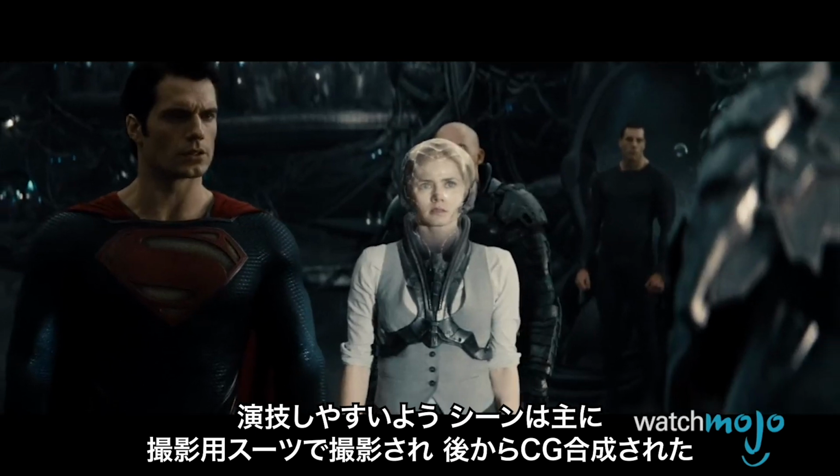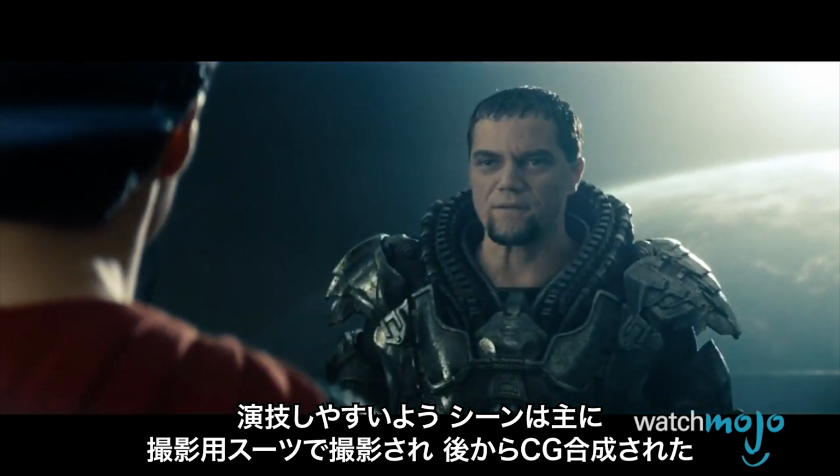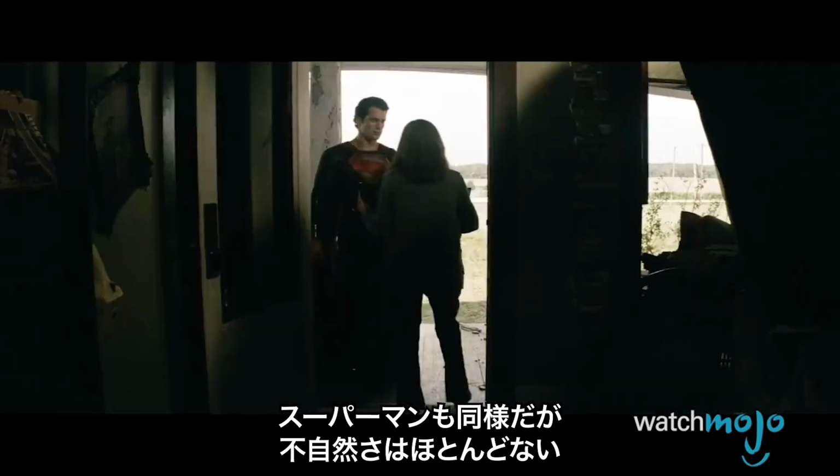To allow for the best possible performances, the Kryptonians were primarily filmed in mocap suits, so that their outfits could be digitally added in post-production. The same goes for Henry Cavill. And yet, despite the abundance of CGI, few could fault the look of these costumes.